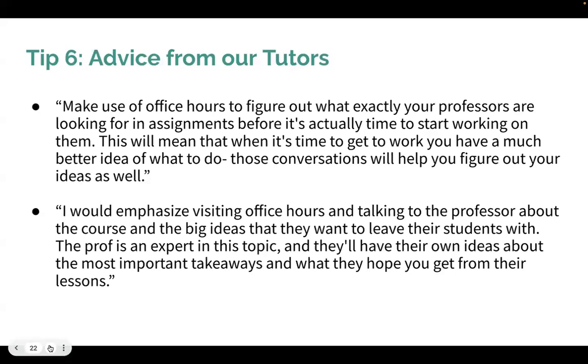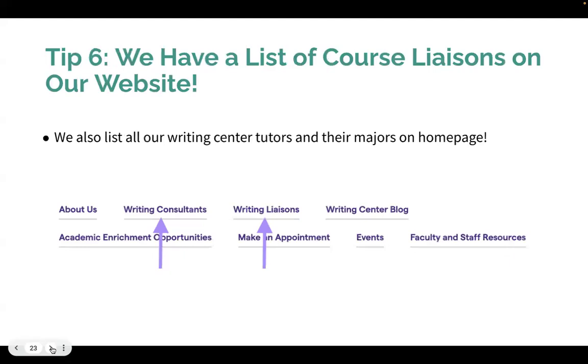Another tutor explains, I would emphasize visiting office hours and talking to the professor about the course and the big ideas that they want to leave their students with. The prof is an expert in this topic, and they'll have their own ideas about the most important takeaways and what they hope you get from their lessons. We also have a list of course liaisons and our tutors with their majors on our website. You can check them out under Writing Consultants and Writing Liaisons.